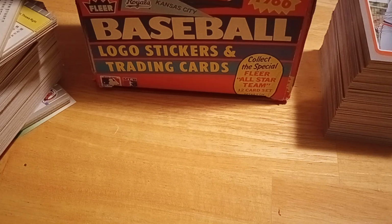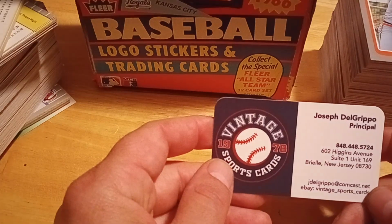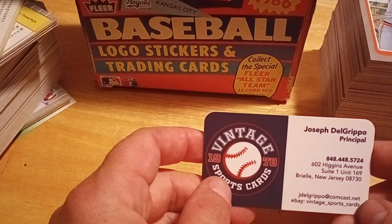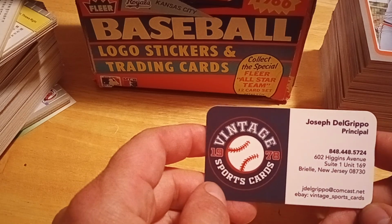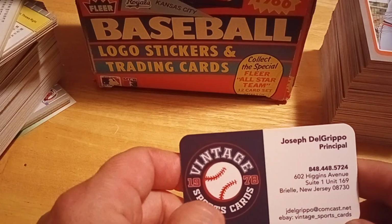And I am going to mention, just by what I see here already, I'm going to mention this seller on eBay. It's not like a paid promotion, but quite frankly, his cards are always a little bit better than advertised. This is the second time I'm buying from him, and the second time I'm thoroughly surprised. I hope it's okay that I'm putting this out there, but he's got a business card, so I assume it's okay. Looks like Vintage Sports Cards. Joseph Del Grippo.